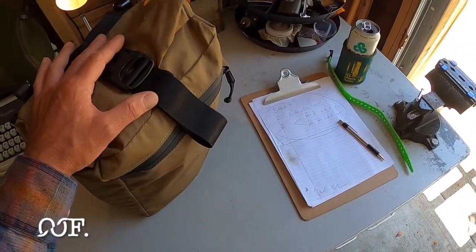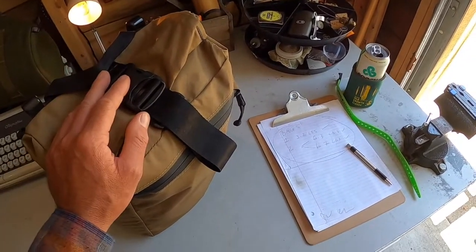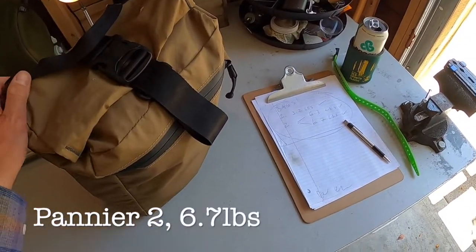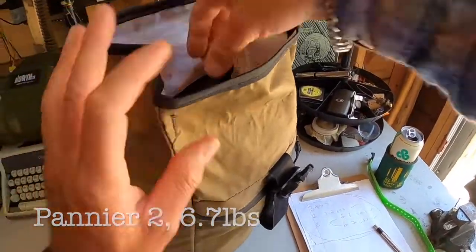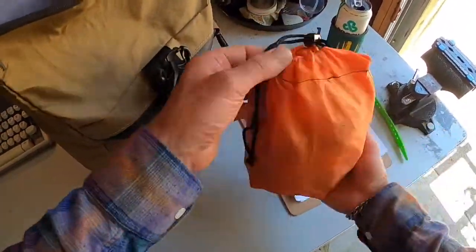Bags, bags, bags. Here we go, folks. We're getting into it. We have pannier number 2. This pannier weighs in at 6.7 pounds. Inside this bag, we have toiletries. A bag within a bag of toiletries. There's a lot going on in this important bag.